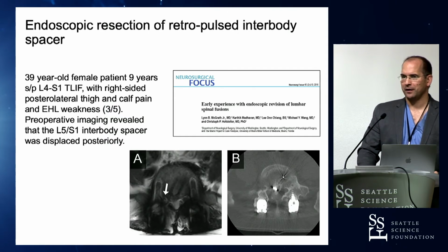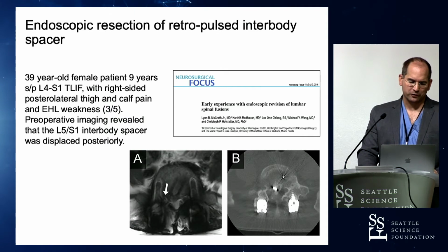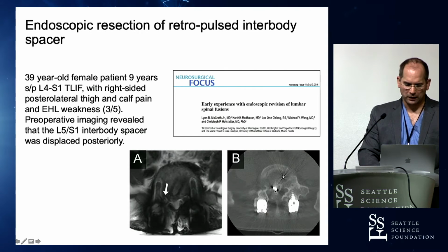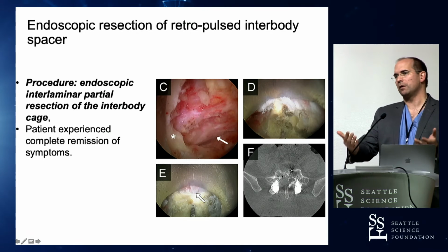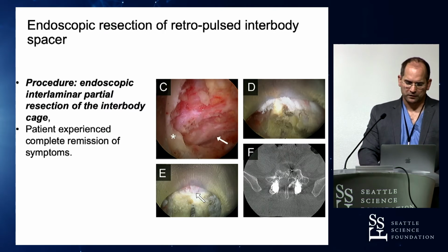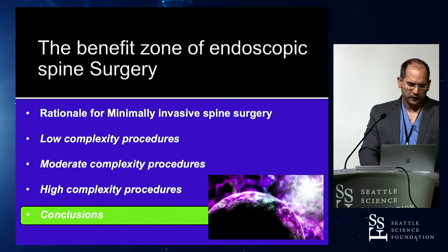A lot of patients ask me, is it going to stop afterwards? We all know it doesn't stop. It's life, right? Degeneration goes on. But what you can do is find remedies. For example, she was a 39-year-old female. She had a TLIF cage that was retropulsed. You can see it go into the canal, and she had radiculopathy. So we went in there with a small endoscope, found the nerve root, found the cage, drilled it down, and she went home an hour afterwards. Traditionally, you would have to take all the screws out, open everything up, and put everything back together. Big mess. So sometimes you can really find very elegant solutions.